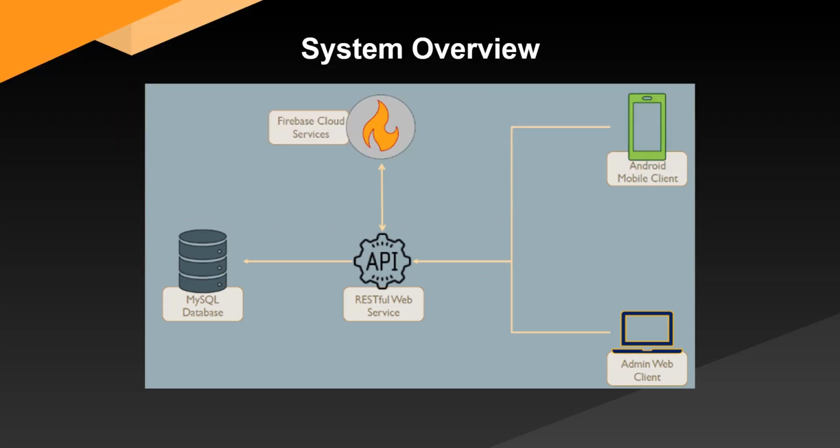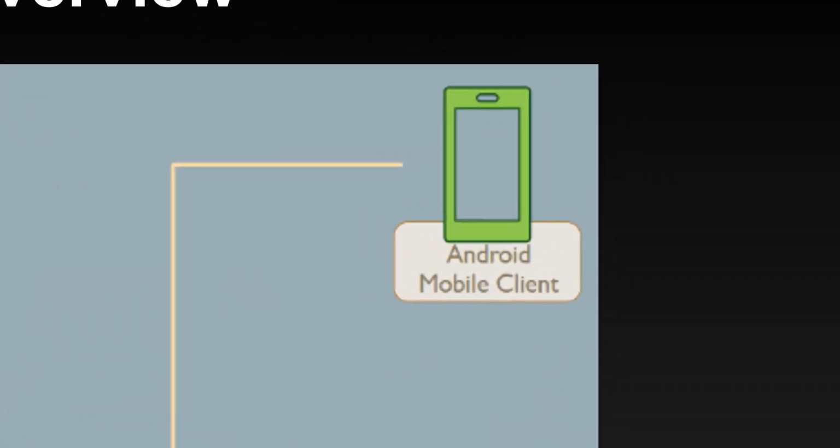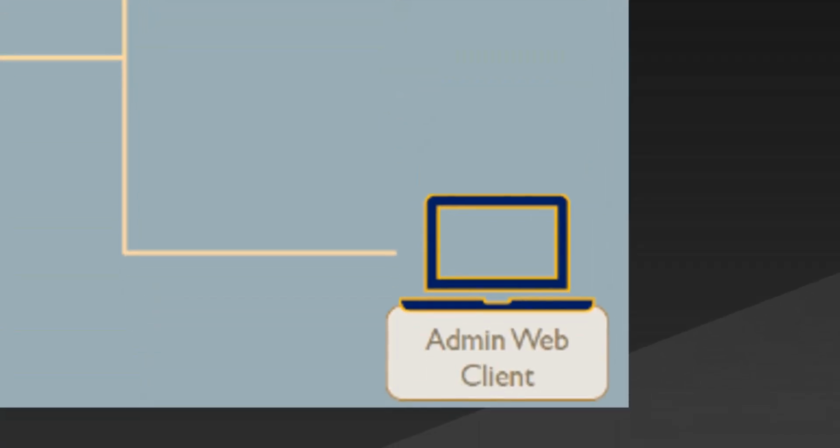So I'm just going to give you a quick overview of the system. The front end consists of 2 different types of clients, the first being an Android mobile app. This is the application that both the first and second year students will use to carry out tasks such as organizing meetings, sharing posts, or tracking attendance. The other front-end client is a web app in which the system administrator can carry out administrative tasks such as creating groups, assigning students, etc.